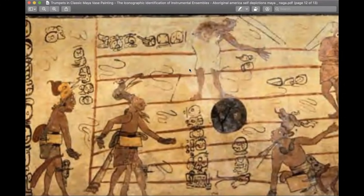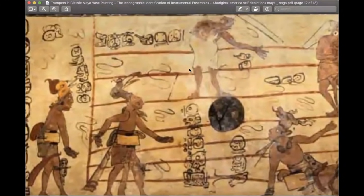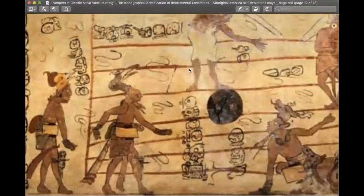But I just wanted you to see this. I want you to wake up. I want you to feel this. You've got to see this is real. Like, this is your ancestors here. They're being depicted on these vases, on the walls. And it's not looking like the modern-day Maya, what they call Maya today.